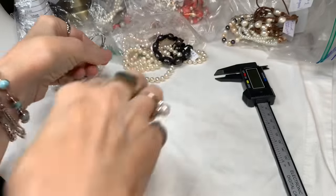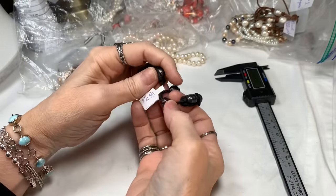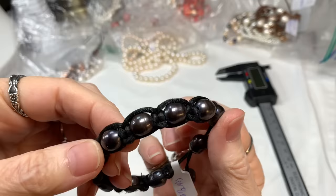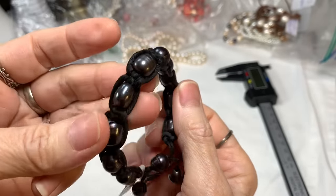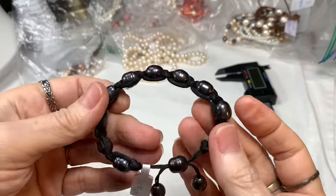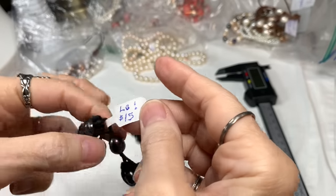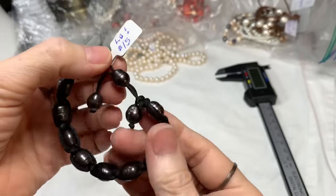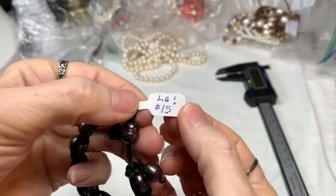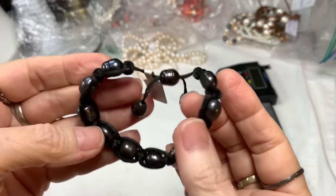So that's that one. Then this one is 7.5 inches sitting at this size, this bracelet, with the very deep peacock color pearls, Baroque style, and again, they are real. And so it's 7.5, but it can get larger and smaller because it adjusts right here. And yes, this I have large because these are larger Baroque pearls, and they seem to get more money when they're bigger like this. So I had this priced at $15 and I'm going to keep it there. And I think that's going to go pretty quickly. So there you go on that one.